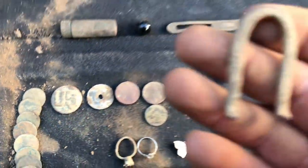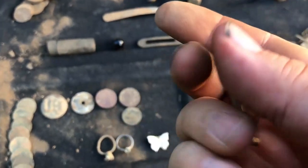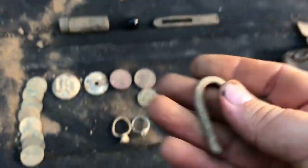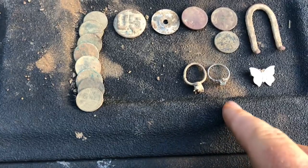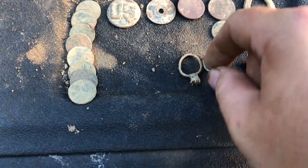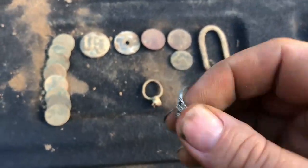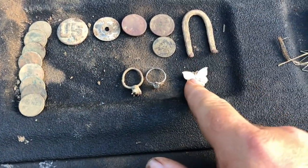I originally thought this was a horseshoe for the world's tiniest horse, but now that I think about it, it's probably a heel plate or a woman's shoe or something like that. I'm not really sure. There's the junk ring. I didn't get any silver coins, but I did manage to get 2 pieces of sterling silver. That's the little child's ring there. Had something inscribed on the inside, but I couldn't make it out. I also got the sterling butterfly.